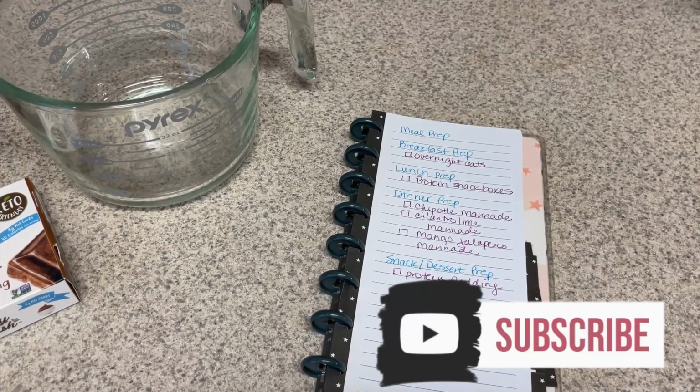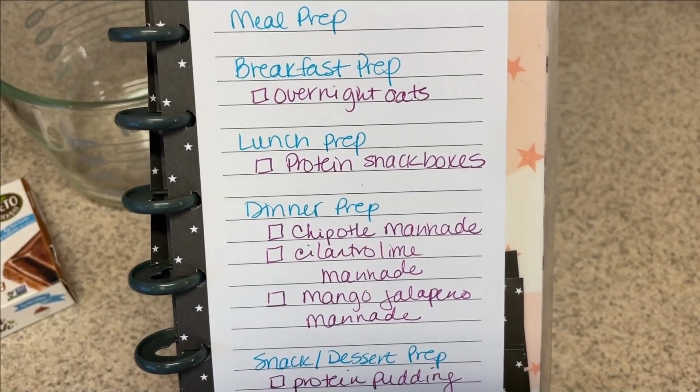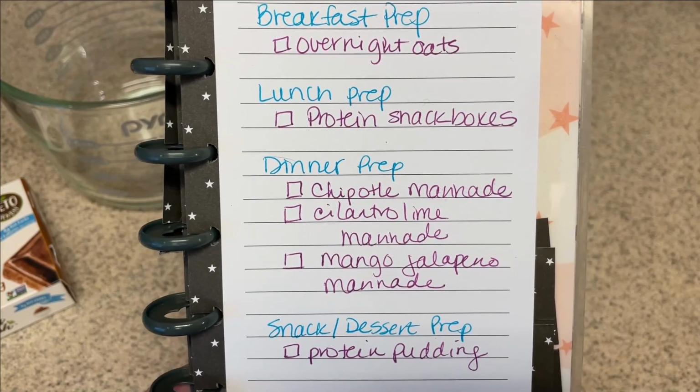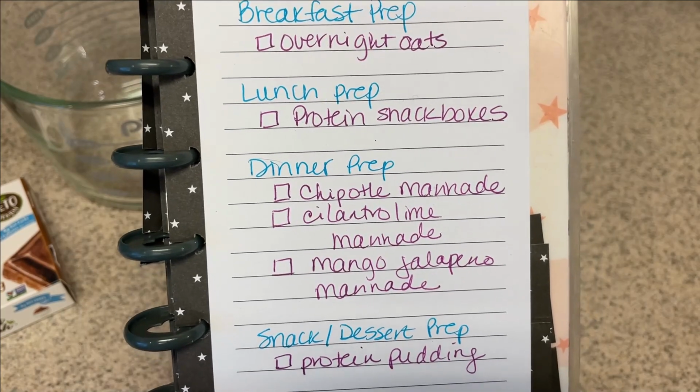I am going to be doing just a little bit of meal prep today, and I thought I would bring you along with me. Here is my list of prep I plan to do. So for breakfast, I'm going to be doing some overnight oats. For lunches, we're going to be doing some protein snack boxes. I also am going to be doing some pita pizzas, but I don't need to do any prep for those.